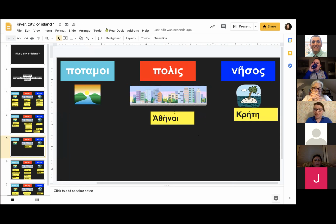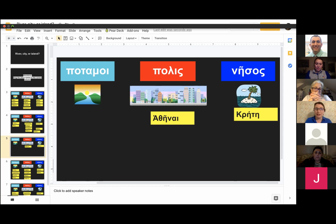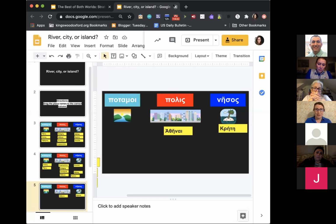And so this is nice. It's a way for students to characterize things and really categorize them in a way that they can understand what the words are. And so this has been fun. I've done this in a couple of classes now, and it's been neat.